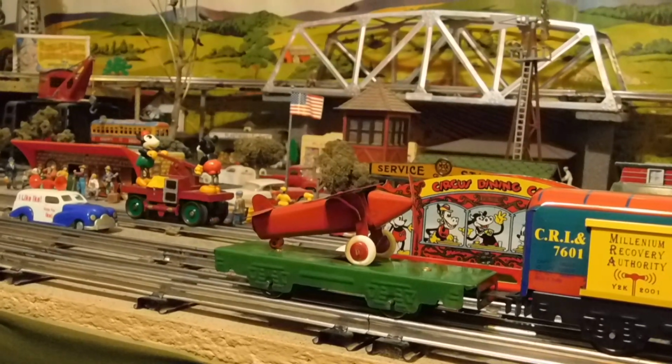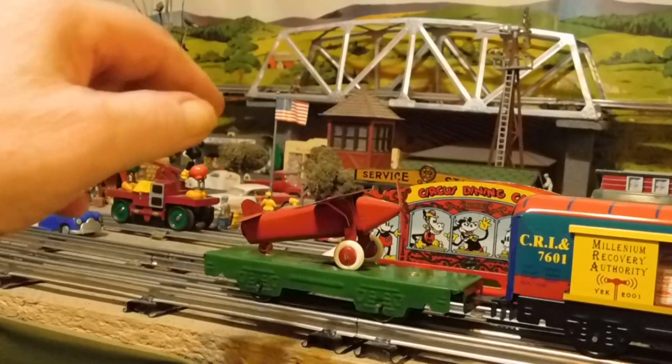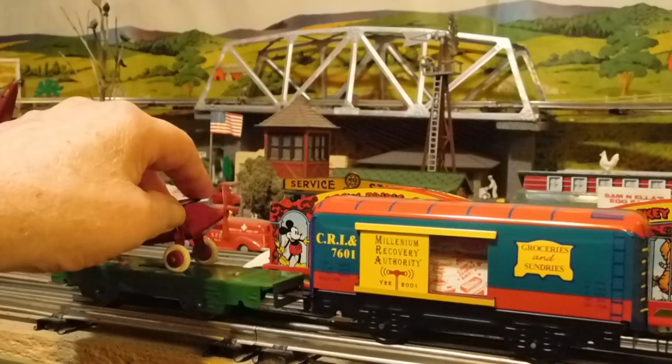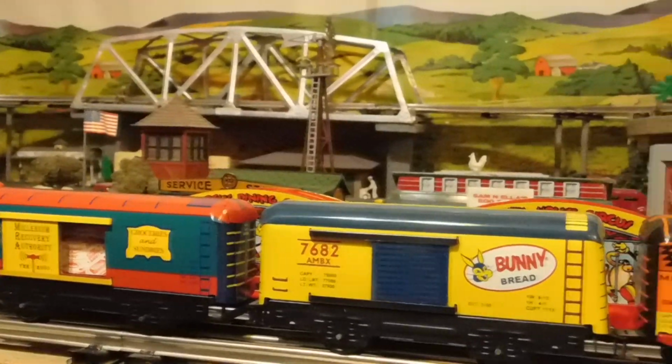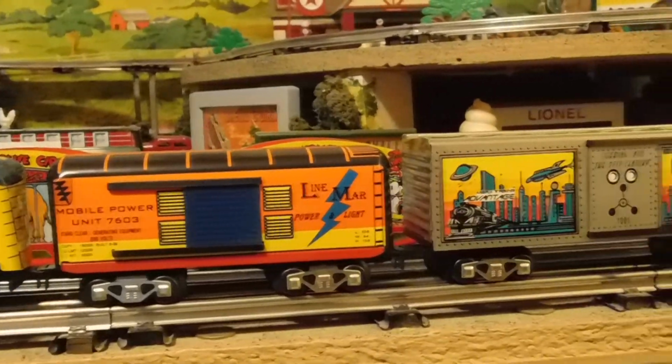So anyway, these are some of my oddball, I call them, but really beautiful pieces of rolling stock.